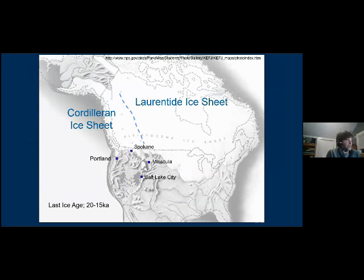Most of you all know this, but just so that we're all on the same page and on the same time scale, at the peak of the last ice age, 20 to 15,000 years ago, these great continental scale ice sheets centered over Hudson's Bay, the Laurentide ice sheet, and then the mountains of Western Canada, the Cordilleran ice sheet, grew, expanded greatly, and they expanded south, attacking the U.S. coming south across the Canadian border.